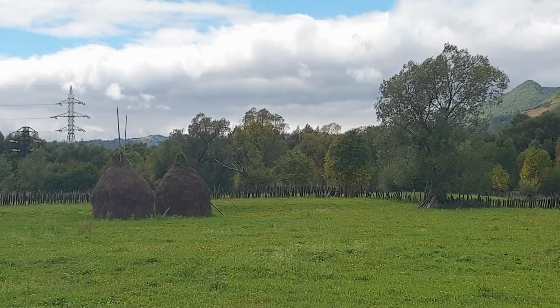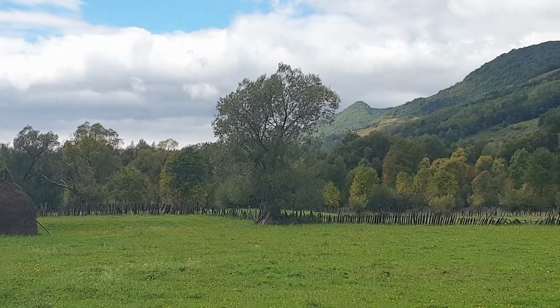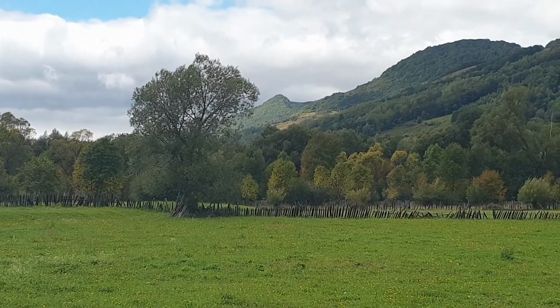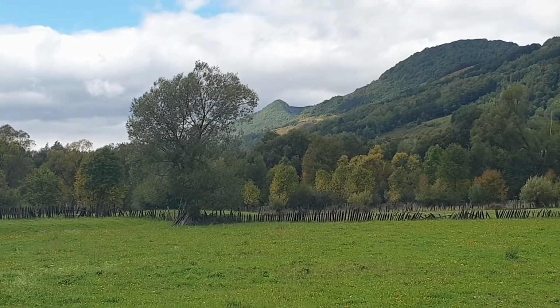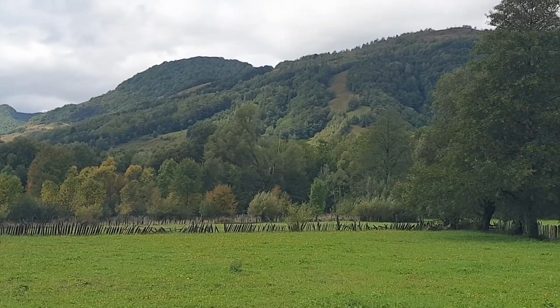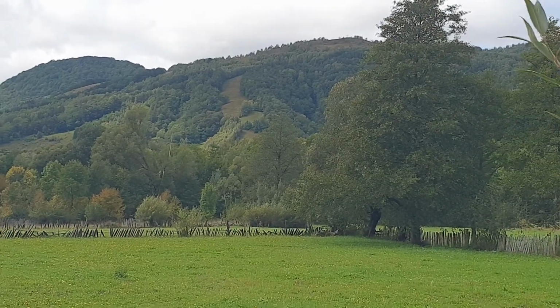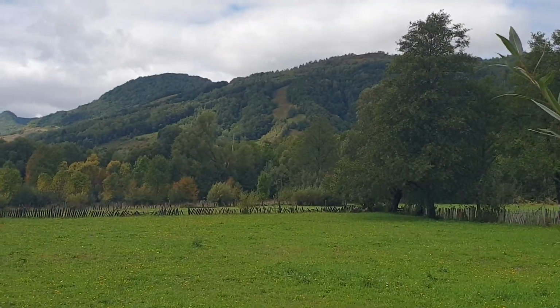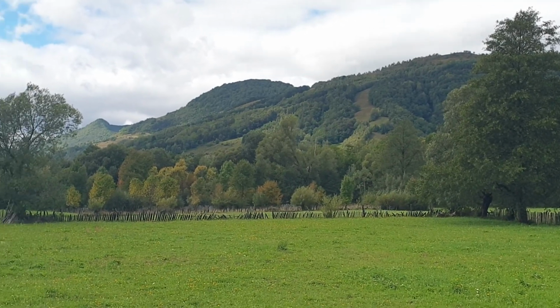There's some haystacks that they will keep for winter time so they can feed the cows, sheep and goats and whatever other animals they might have. And these are the beginning of the mountains in this area. These are fairly low, though they're not low. And there's much higher and taller ones behind them.